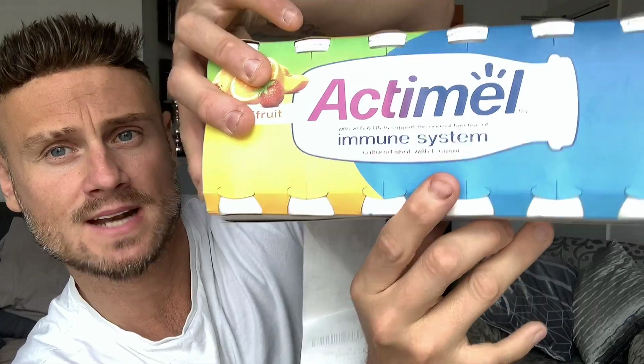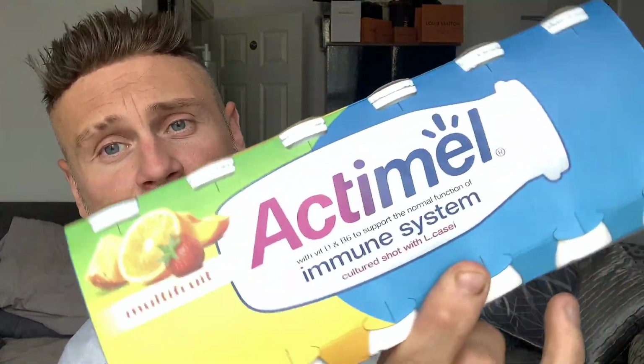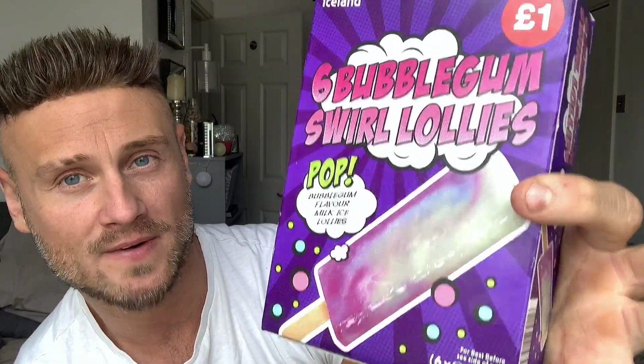Some Actimel. How many do you get in there? 2, 4, 6, 8, 10. You get 12 in there, guys, and that's in the multi-fruit. So picked up those. Don't mind about my bedding, it needs to come off, so that's why I'm not making my bed.